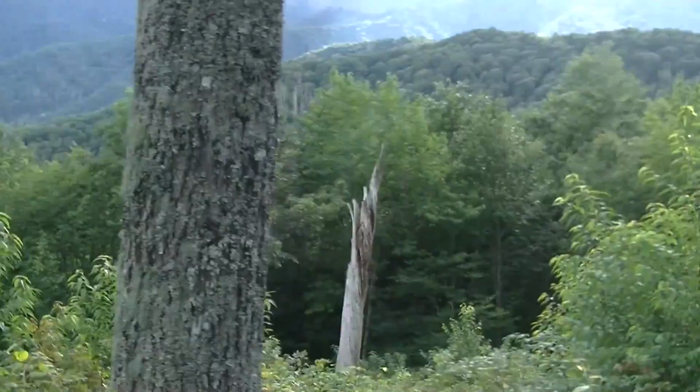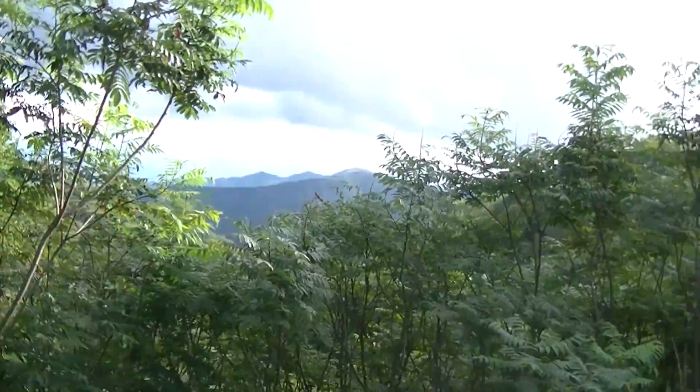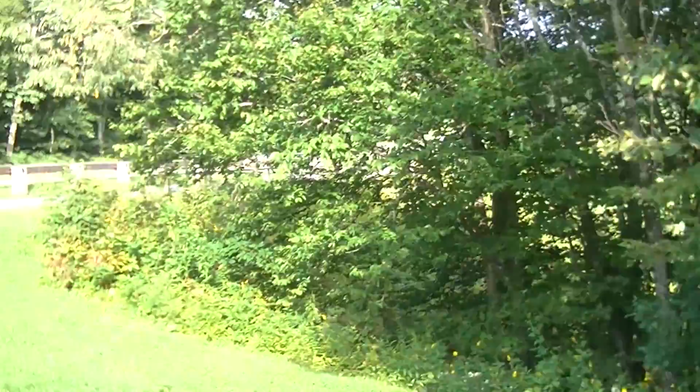Right there, you guys may be able to see some sumac trees. They're not starting to berry or fruit yet, but there's a lot of sumac trees right here on the edge of this clearing. You can see a little bit of mountains through there, but the real view is back this way.